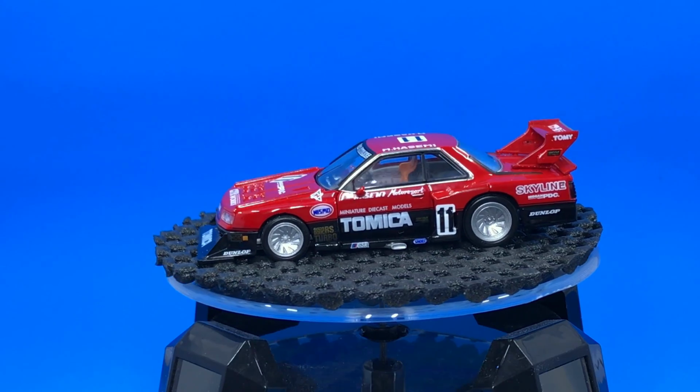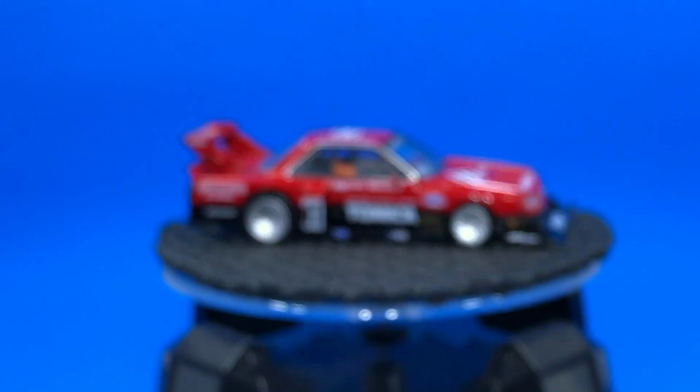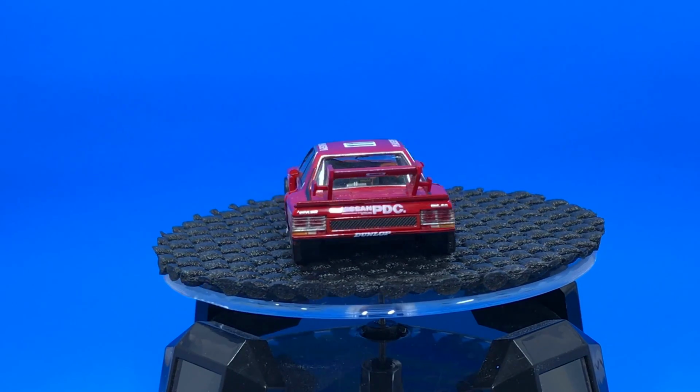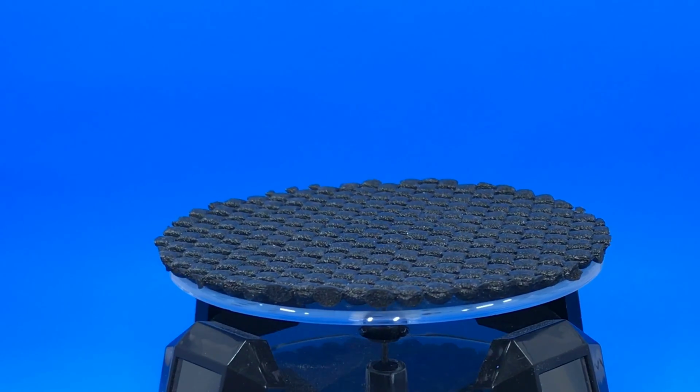Like, for example, the spoiler. Going back to the previous incarnation, see the spoiler right there? Now look at how this one swings around. It has a couple extra pieces on it. Check that out. So, the R30 Skylines were famous Super Silhouettes, but that's not all of them.